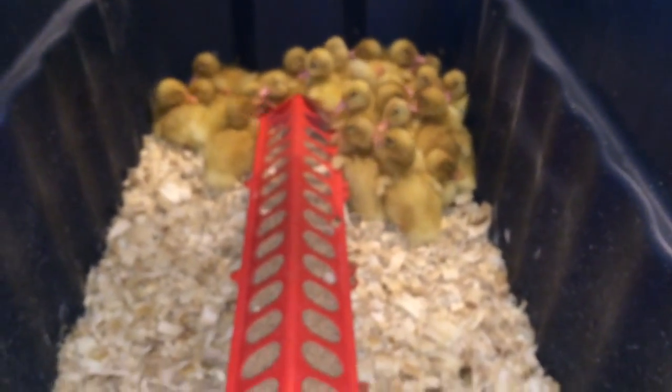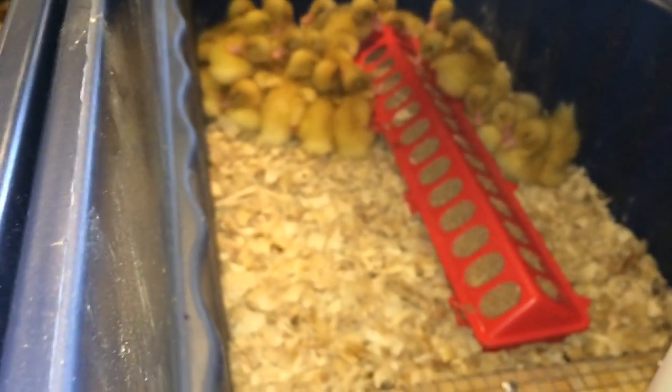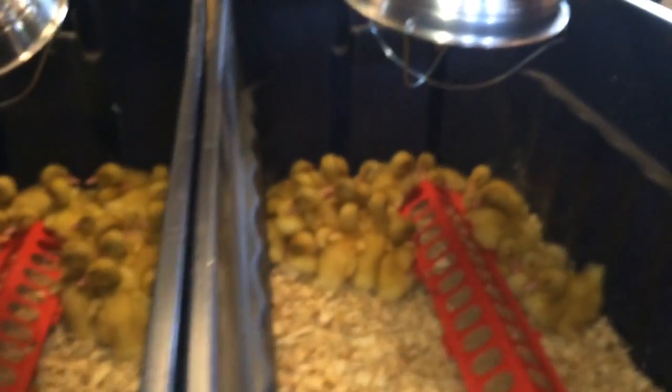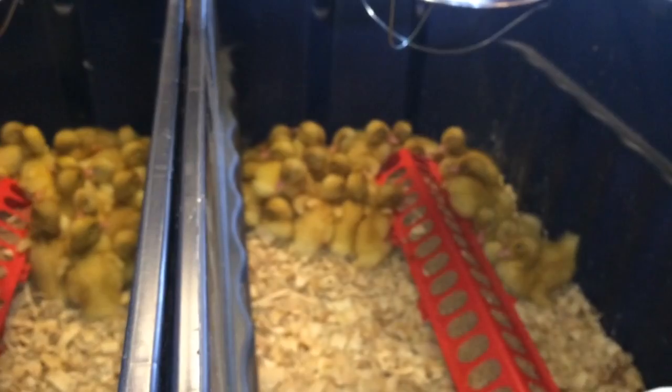What I've determined is they will allow me to only clean the brooders every other day, but I have to probably take these out and dump them out twice a day. They were pretty gnarly after basically a day and a half or 2 days, I guess. So they work. I would still call them a prototype.